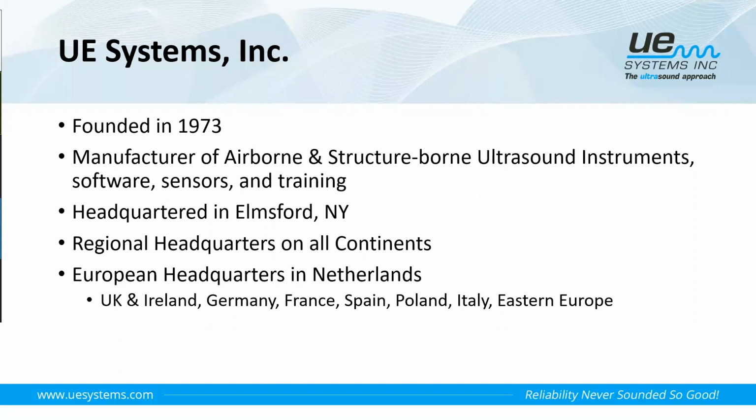Our main headquarters is in Elmsford in New York. We also have continental regional headquarters around the world. Being part of the UK and Ireland, we come under the European headquarters based in the Netherlands. From the European division, we also have direct relations in the UK and Ireland, Germany, France, Spain, Poland, Italy, and Eastern Europe. So that's UE Systems and myself.